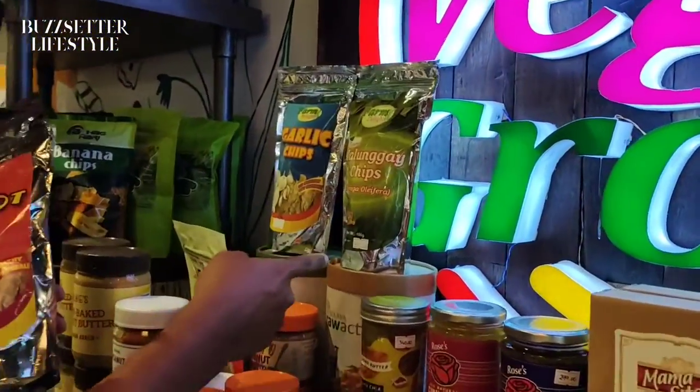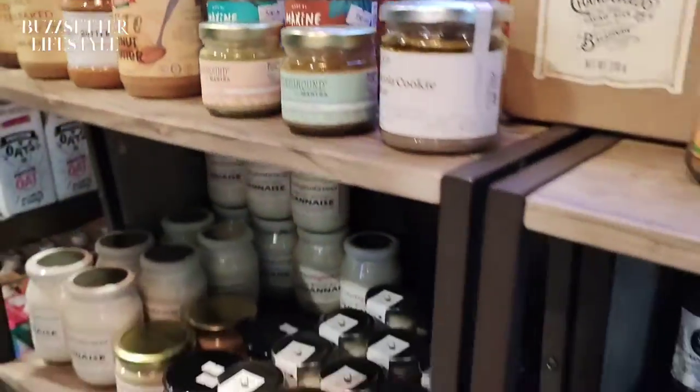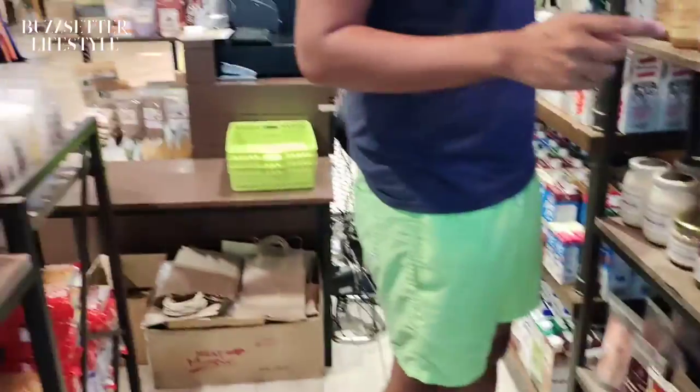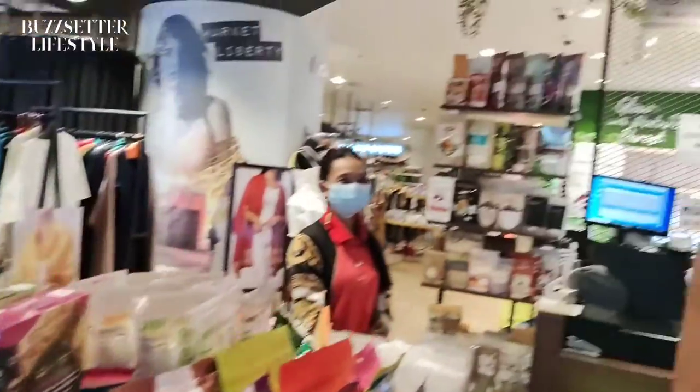carrot chips, malunggay chips, garlic chips. Very vegan, guys. So if you don't want those chips right now, you got some vegan chips right here. The carrot chips, the garlic chips, all right here at the vegan grocery.